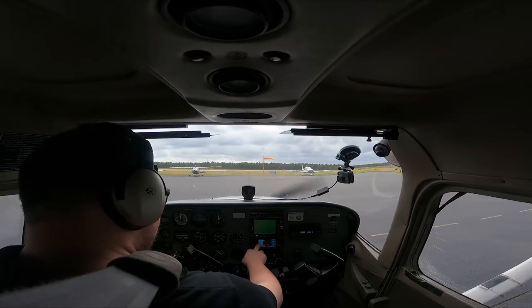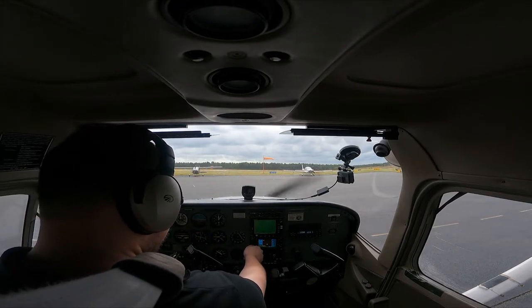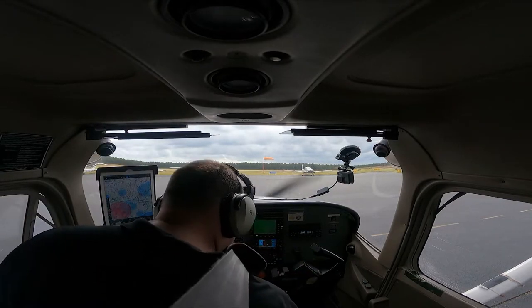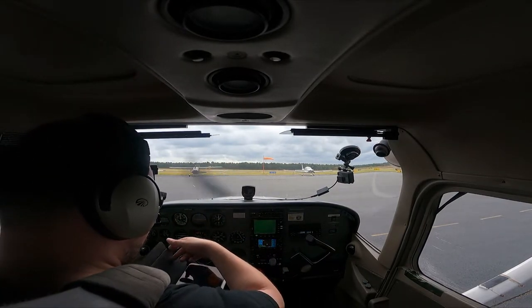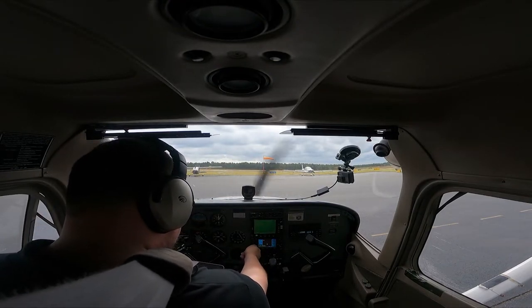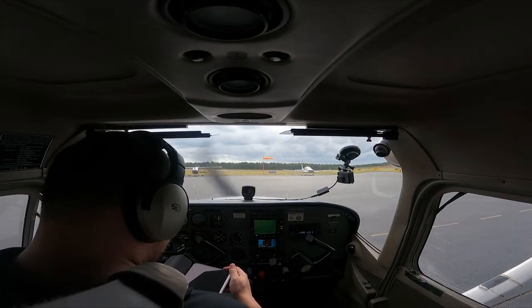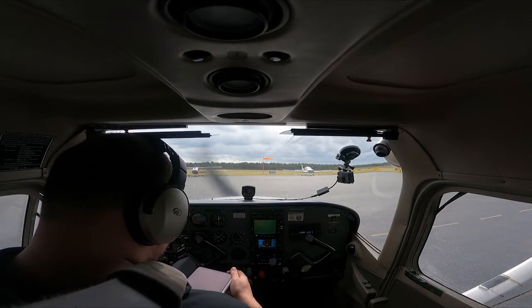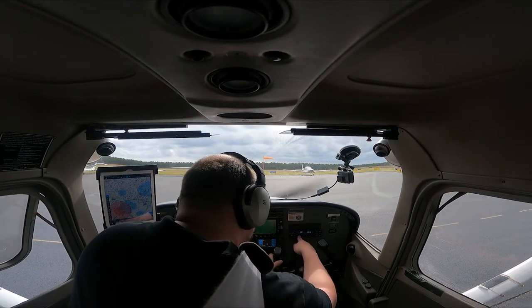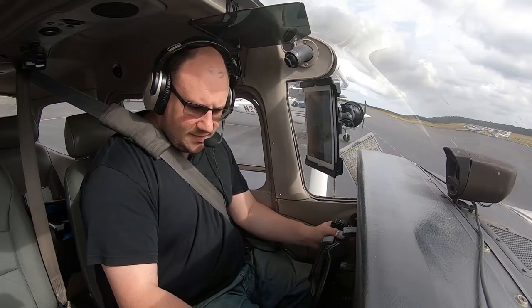122.7 is the CTAF frequency. 126.475, 126.47 is tuned. We are cleared as filed. 4246 in the transponder. 4246. Got that set. GPS modes enabled.